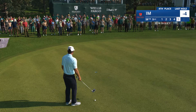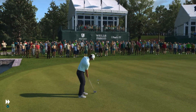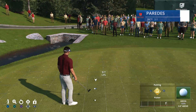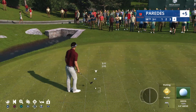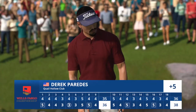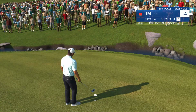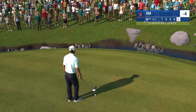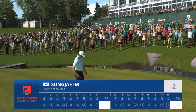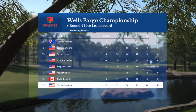This is a 9-footer. This hole really taking its toll now. So a tap in there. That's for par at the last. And that will write an end to the round here today. Okay, a shake of the head as that one is finished off. And that won't help the cause one bit.